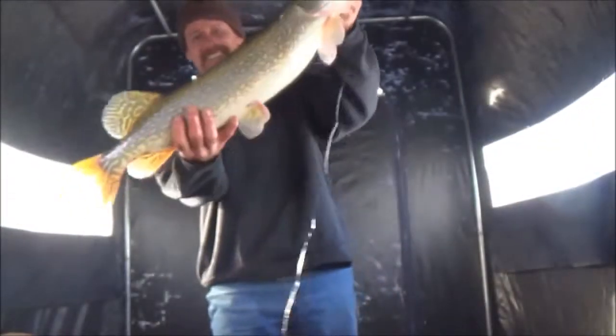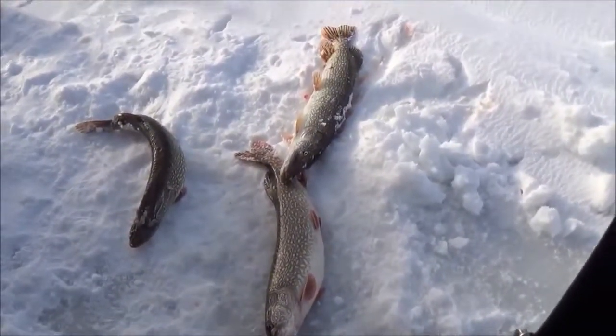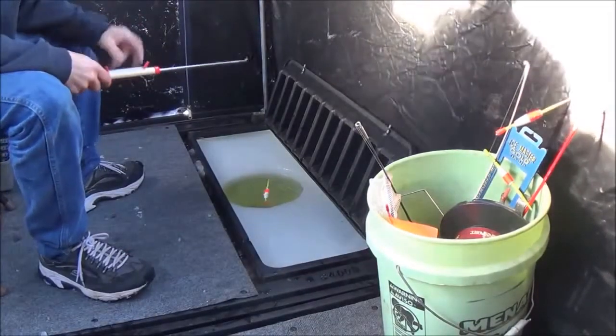Okay guys, there it is. That's the limit of Northerns right there. Nice day on the lake. Okay guys, now that I got my limit of Northerns, I'm gonna now try and see if there's any crappies around over here.